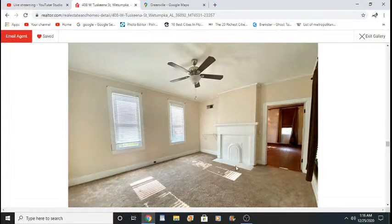They kind of went really wacky with this. You know, they could have done better in covering up this. Not my style. It's spacious.